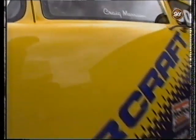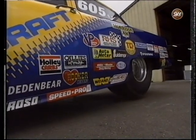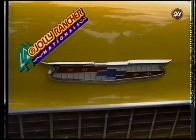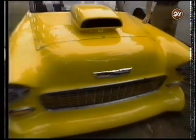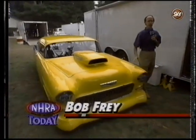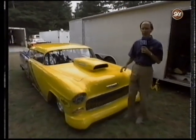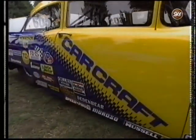Right now, let's find out how this very car fared this last weekend in Seattle with Mike Berner at the wheel. Here's Bob Fry with the Sportsman Report. 55 Chevrolets have been among the most popular cars on the street and the strip for almost 40 years now. And there's not a lot of folks around the country that are very familiar with every super gas car in every division. But thanks to a couple of folks, you probably know this 1955. This is the car built by Art Morrison and highlighted as the project car in Carcraft magazine.